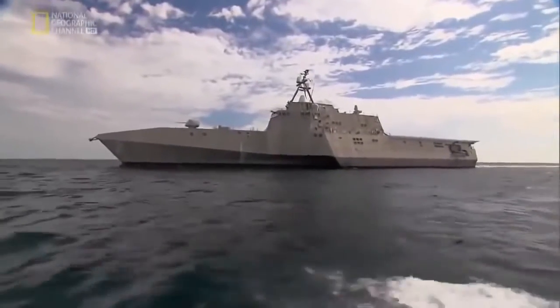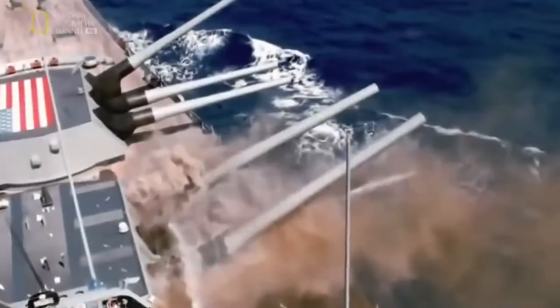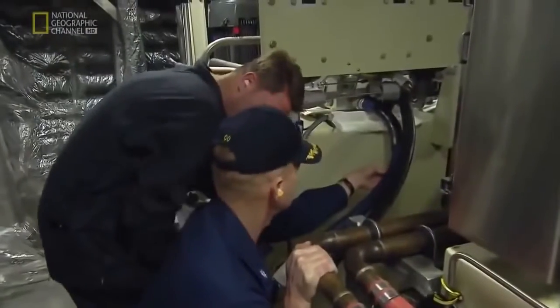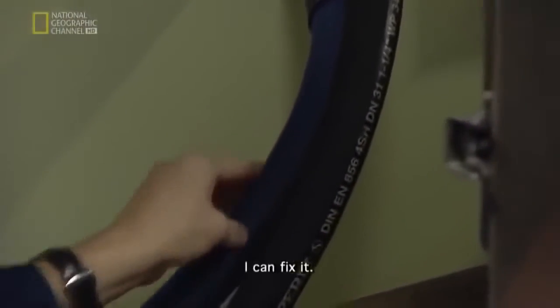The potential for fire is no small threat. As recently as 1989, 53 Navy crewmen died fighting major fires on two separate fleet vessels. So this potentially could be a catastrophic event for us.